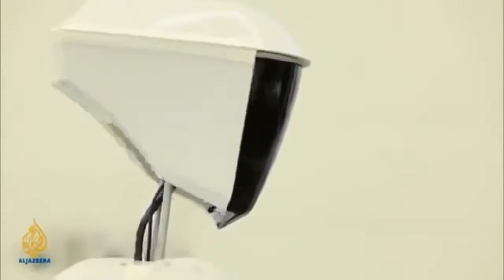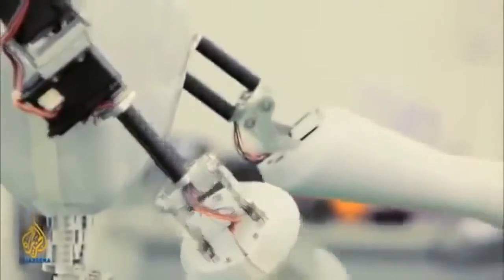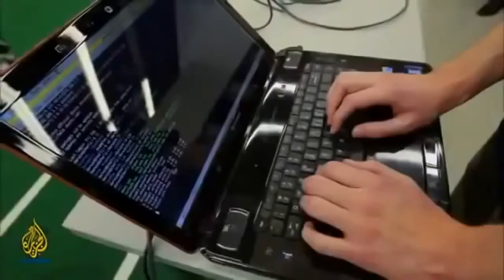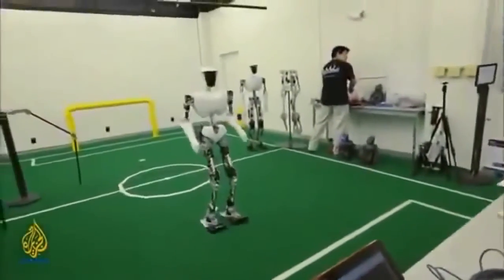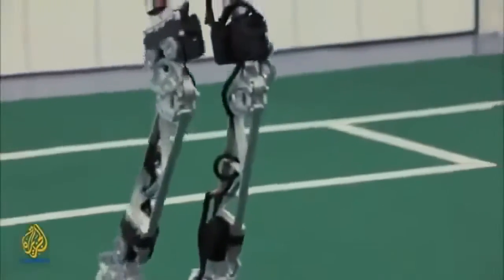So how far will robot autonomy go? And will a robot ever be allowed to make the ultimate decision, to take a human life? Officially, the U.S. military claims there will always be a man in the loop, that a human will always make the decision to kill. But there are signs that this may not always be the case.